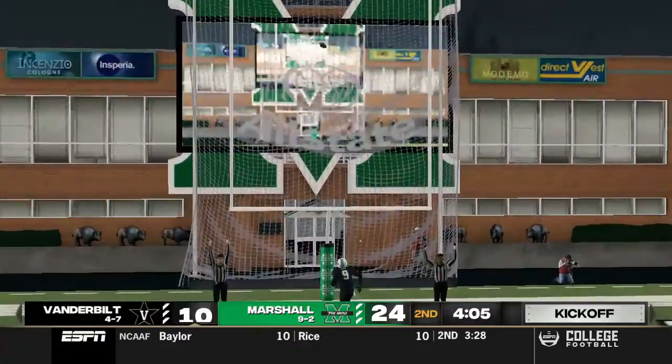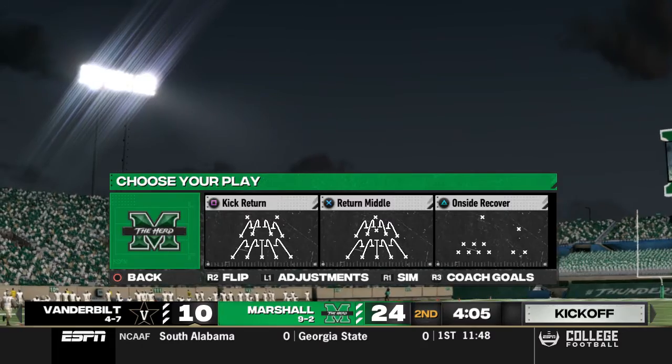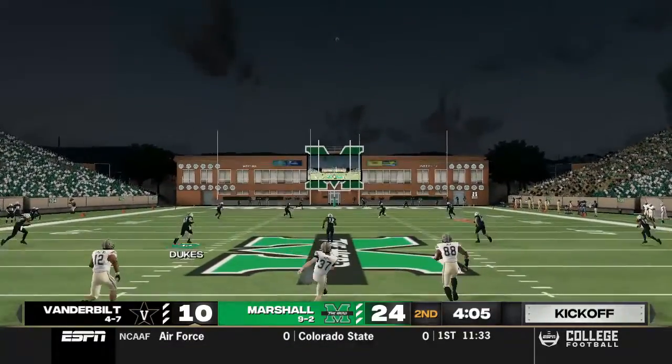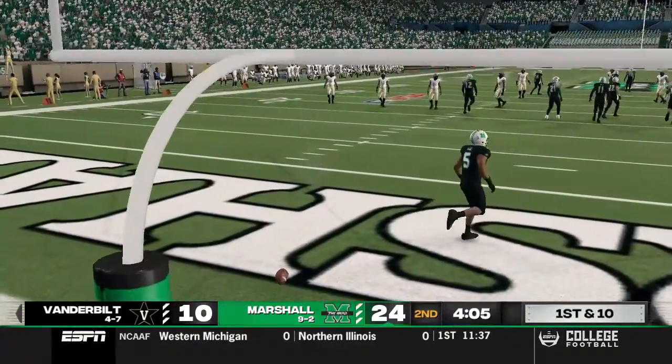He makes the PAT. So a short three-play, 67-yard drive, and it's good for 7 points. So our score, 24-10. Vanderbilt gets set to kick this one away. Sends it sailing downfield, and it goes into the end zone, down for a touchback.